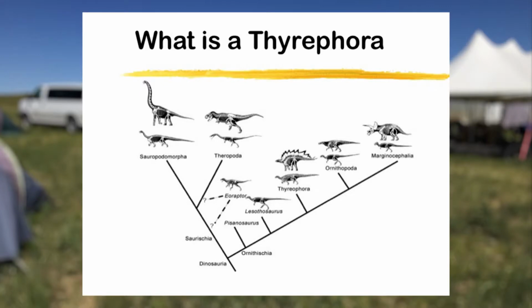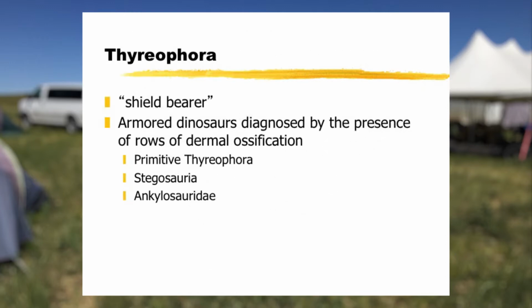Thyreophora, that's a funny name. Here is the systematic distribution of dinosaurs, and you can see that we have already covered the sauropodomorphs and the theropods of the Saurischia, and we're now beginning on the Ornithischia, and we're up here on the Thyreophora. Thyreos means shield, so these are shield bearers. Armored dinosaurs diagnosed by the presence of rows of dermal ossification.